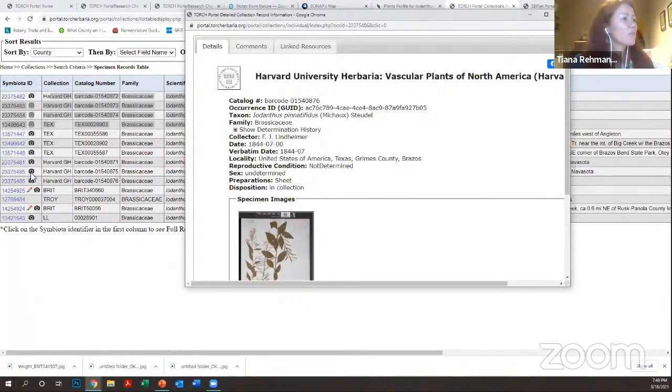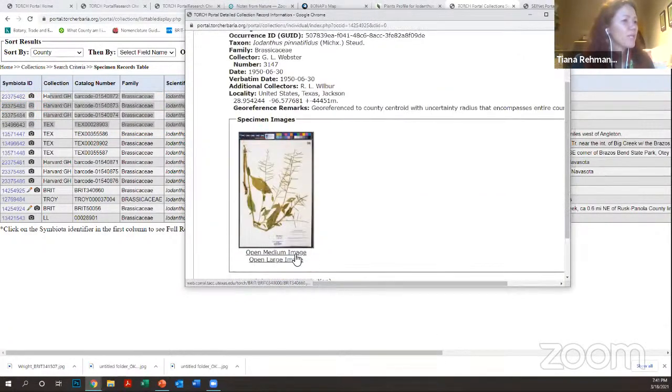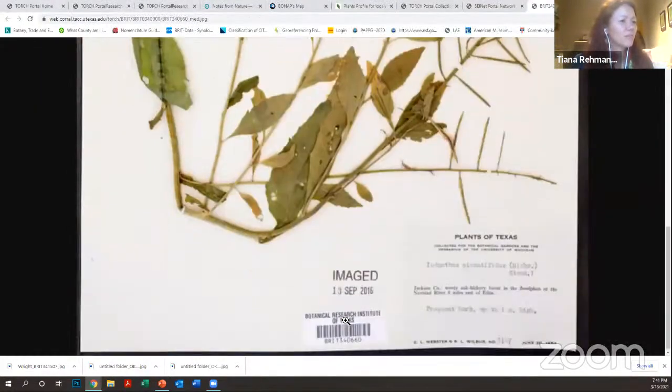If you go back to one of the BRIT images, let's open that medium image, you'll notice down at the bottom here, it actually has an image stamp. So that gives you at least some idea of when that specimen image was captured. This was done in 2016, so you might imagine what could have happened in the intervening years.